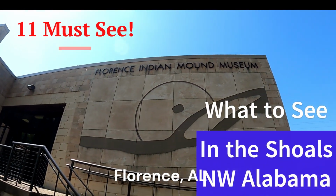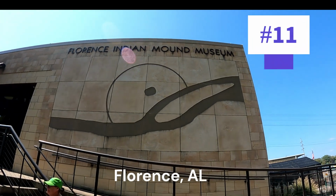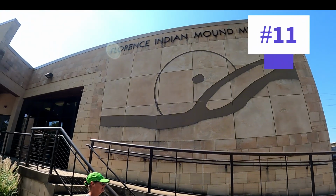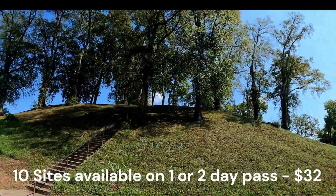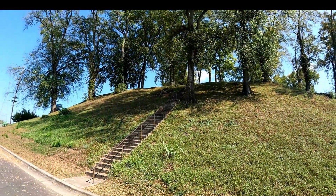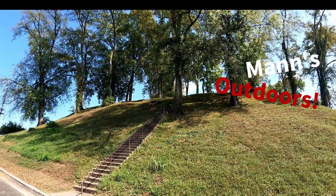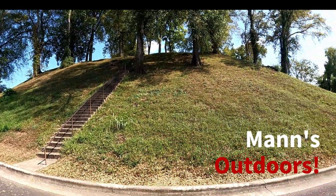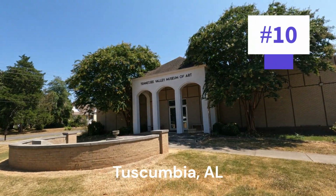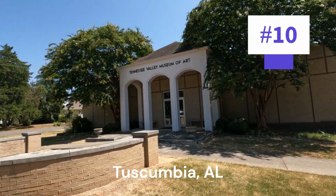We found the Florence Indian Mound Museum and just made a tour through it. A lot of Indian artifacts. And this is the mound. 70 steps straight up to get to the top, but this is the Indian Mound. Pretty neat little museum.